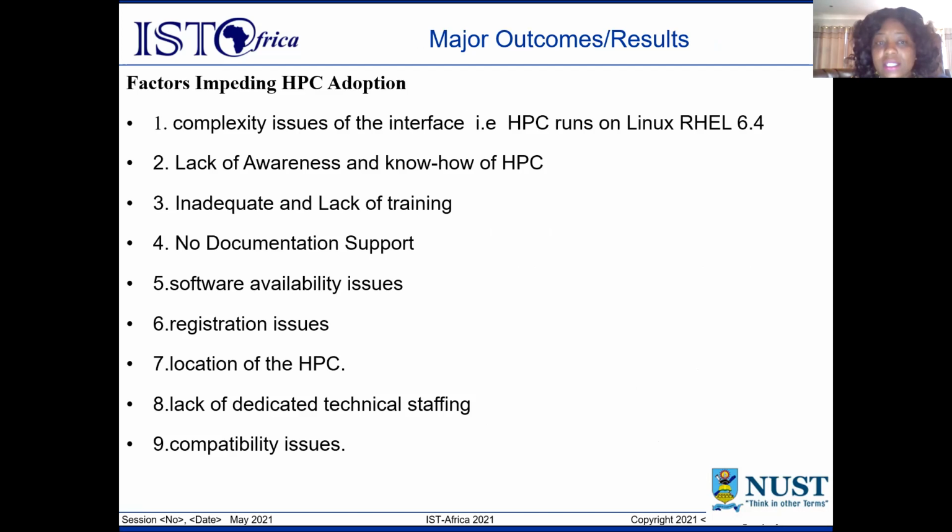So from our research, we found out that there were certain factors that were impeding HPC adoption. The first and foremost one was complexity issues, that is, complexity of the interface. HPC runs on Linux, and many people are not familiar with Linux. They are used to the Windows operating system. So this makes it difficult for them to adopt HPC.